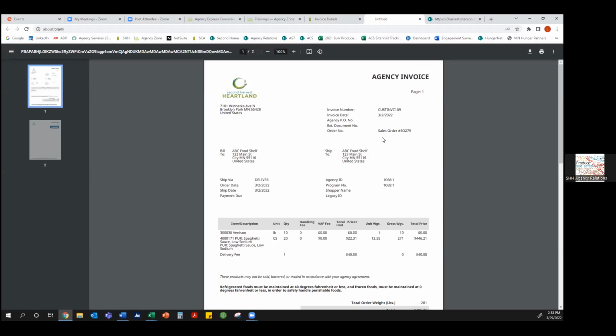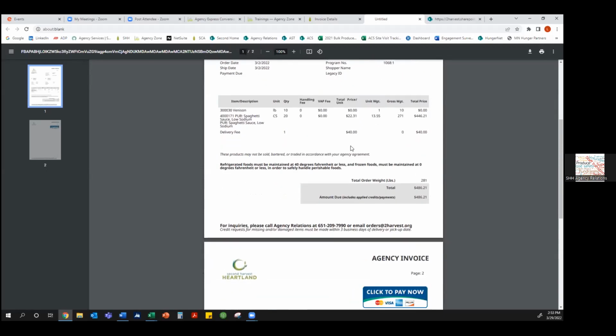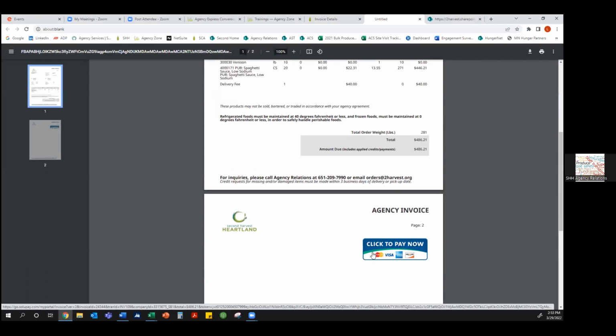Okay, so here is that invoice for reference. So it does open up into a PDF. So it'll have all of that order information and the items you received on your order, including the delivery fee that will be on the invoice. And in order to move forward, again, you can either choose to print this screen for reference, or to move forward and pay it. You can do so by clicking on this button or box down here that says click to pay now. So we're going to go ahead and click on that for reference. And it looks like it might be loading for us here. So just give it one second.